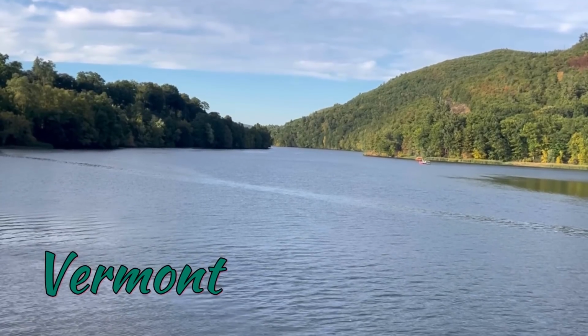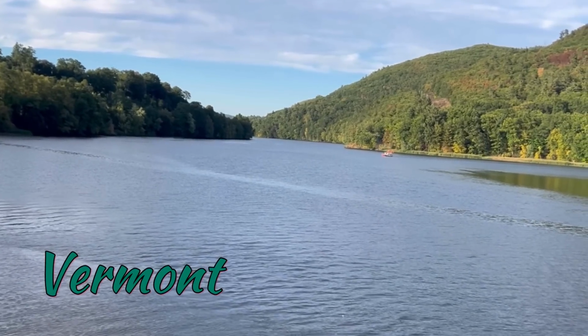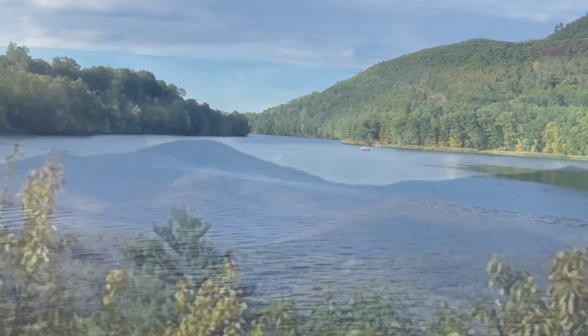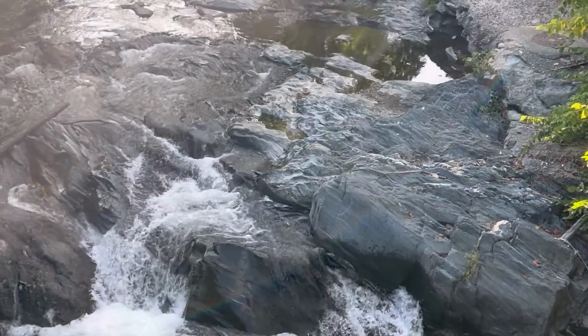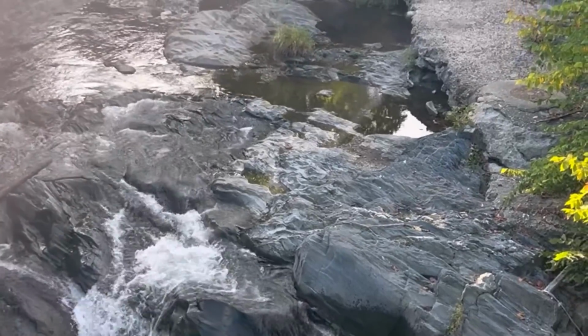Okay, so I made it to Vermont, and let me tell you, how beautiful is this state. I've been here before, but I've never spent a whole lot of time here, and I am just so impressed with how stunningly beautiful it is. And obviously, I did antique and thrift on my way here.